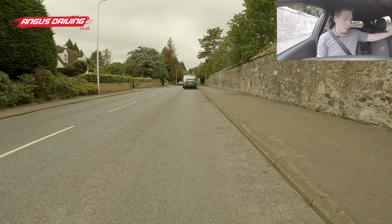I'm going to do a signal and then off I go. I'm just edging it enough to see past the vans that are further up, but it all looks okay, and I'm going to continue on. So remembering that it's 30 up here, I can start to build my speed back up to 30 if suitable.